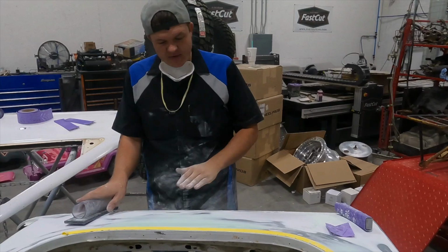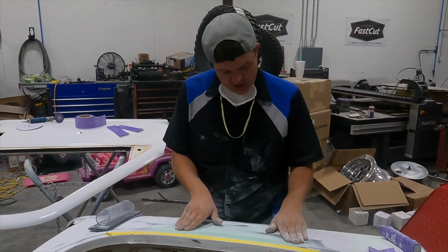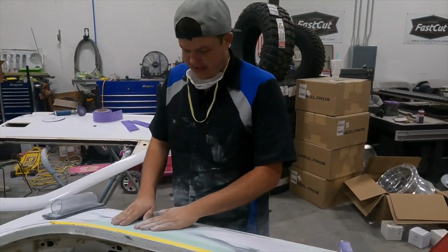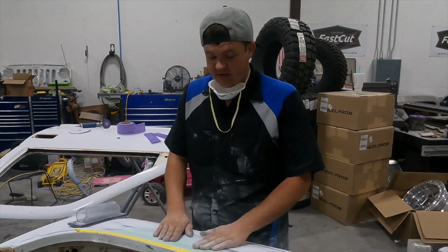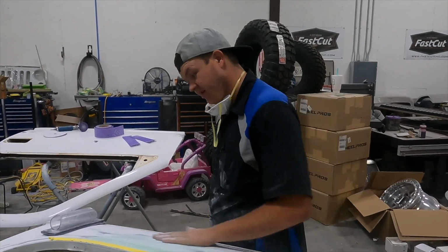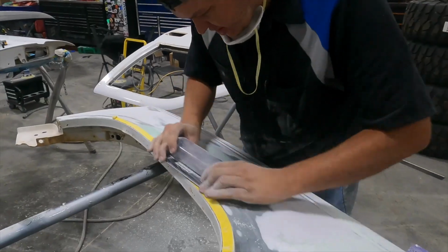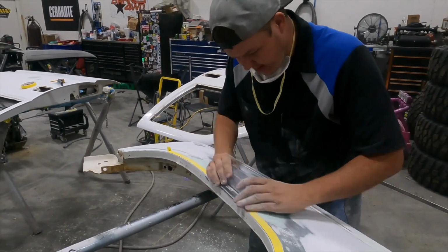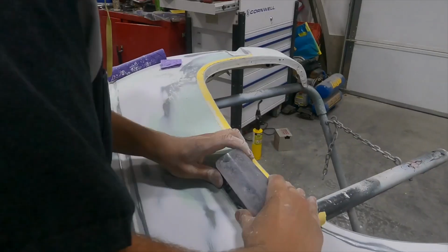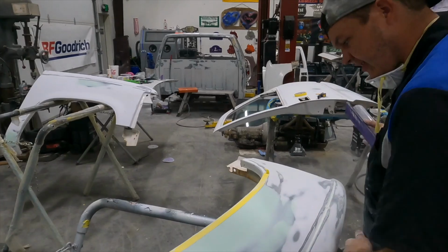All right, so the way I do this, I've got my flat spot all sanded out now, and I've got a little bit of a roll started, because right here it goes from flat and it rolls into this body line. So now we've got to cut all this out and do the transition. Takes a little bit of work, a little bit of finesse. That feels good. Once this is primed and blocked out, it's gonna be nice. You just want to let the sandpaper do its job and cut it. No pressure. No pressure. Sand, sand, sand. Sand until it's done, and then I'll show you what it looks like.